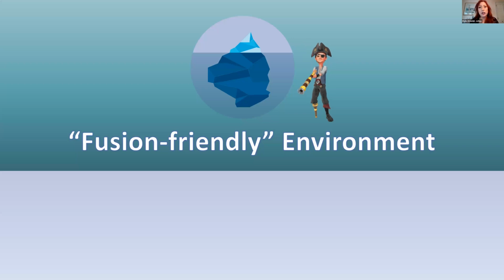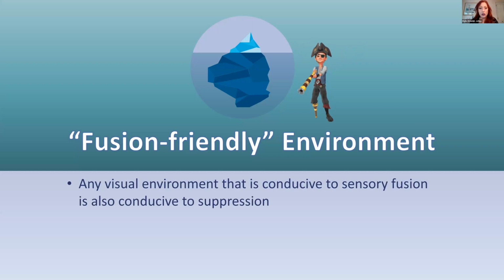Now, before I continue, I want to explain what I mean by fusion-friendly environment, because I'm going to be using that term. As you know, suppression is present under binocular conditions, all binocular conditions. So it may still be there during the latent phase of an intermittent deviation, and it may still be there after you have surgically realigned the eyes. This is why it's a danger.